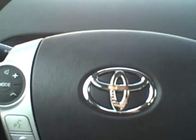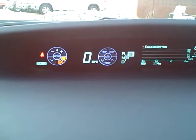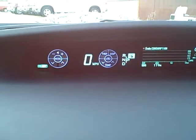One other thing, you'll probably notice this when you actually get the car. If it's dark and you can't really see these controls too well, if you just barely put your hands on them, the screen will show up and it'll light up what your hand is hovering over.